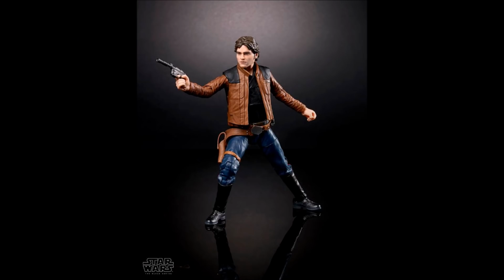But starting off with 6-inch, we got some images of Solo, the new Star Wars spin-off movie, Solo: A Star Wars Story. Some of these images were already shown to us a couple of days before Toy Fair. But we're going to get Han Solo, of course, with a likeness to Alden Ehrenreich. So it looks really good, the figure.